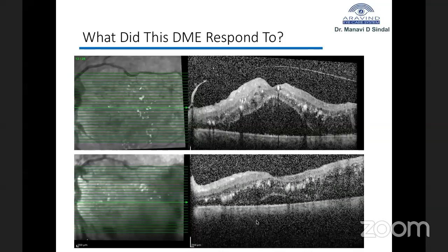So it is very, very important for us to pay attention to the systemic status of the patient when we are looking at his or her macular edema or proliferative disease. We can't just treat the eye alone.